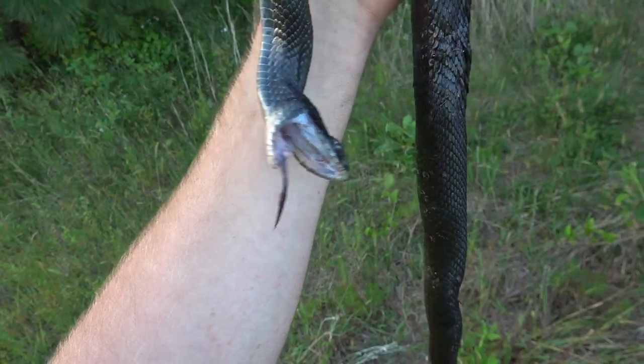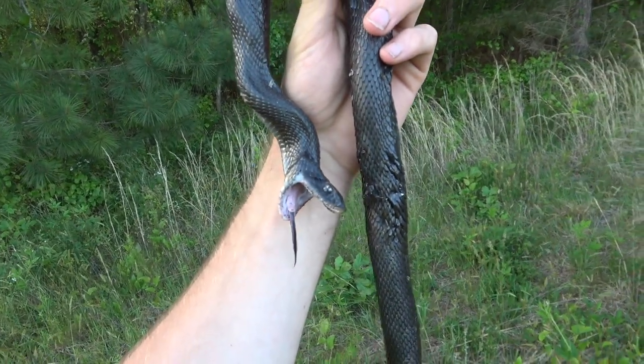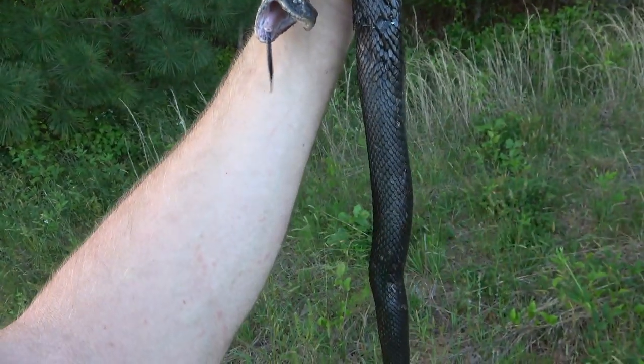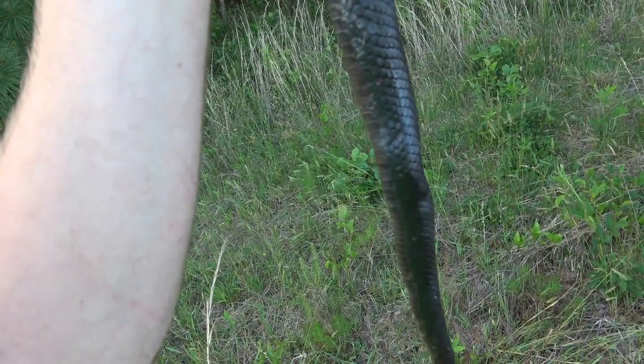It looks like he got gnarled up by a hawk or something. I think he survived a bird. Yeah, he must have. But he's not in horrible shape, you know? I think he's gonna live. He had some ticks on him, but I think he's okay.